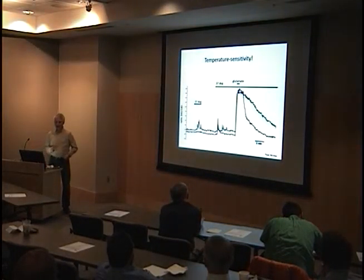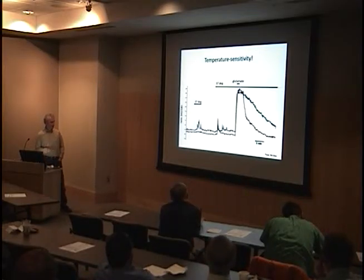Now, I mentioned this is also a temperature-sensitive channel. We haven't looked into this very much, but we just did one simple experiment where we raised temperature from 25 to 37 degrees. 37 is the optimal range of activation for TRPV4, and we see an increase in calcium. So it's something we are interested in pursuing further.